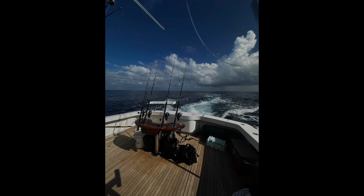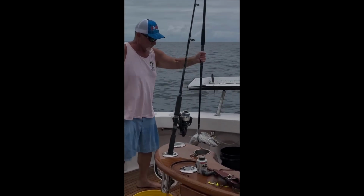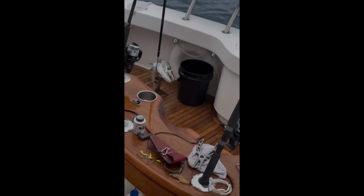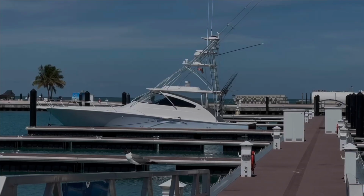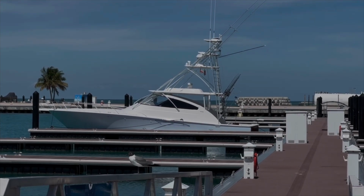For this trip, we traveled by boat from Stuart over to the Bahamas, and it's about a 3.5 hour ride. The weather was not great, but we did get some fishing done. There's a barracuda that we caught, and we caught quite a few other fish at the same time. Jesse got the fish cleaning duty for the day, and this is our boat that we were on, the R&R out of Archer, Florida. It's a 52-foot Viking sport fish.